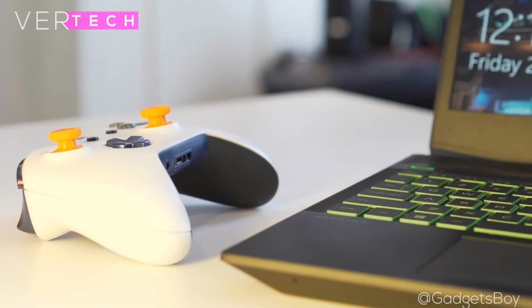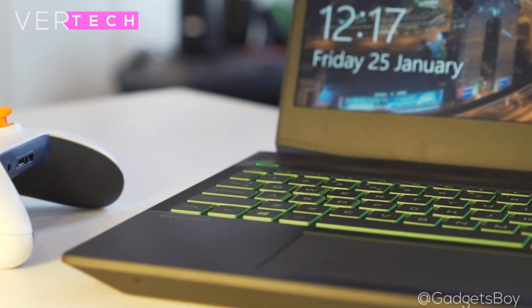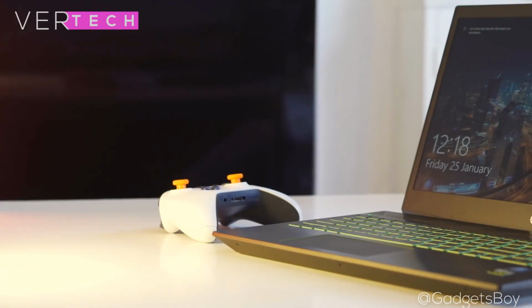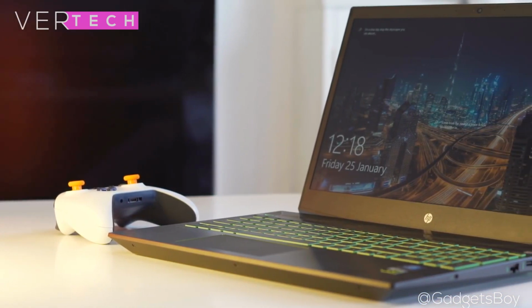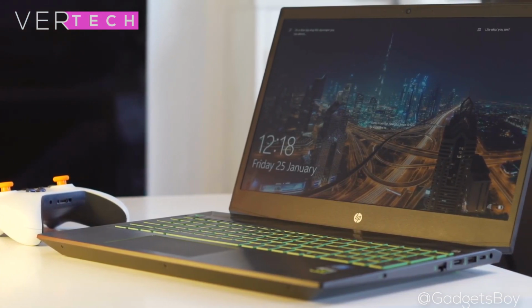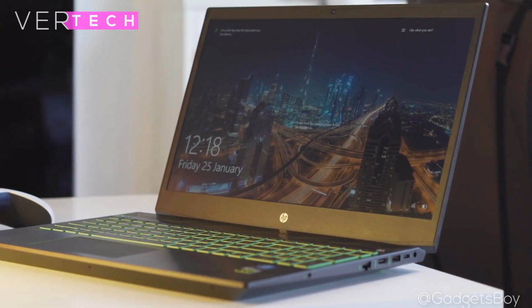The design and build quality of the HP Pavilion is some of the best on a gaming laptop in my opinion. The laptop is made of a combination of metal and plastic and has a very angular look to it with sharp edges and a texturized finish to complete the look. Overall, it gives off this very unique look and feel that is more than good enough for the price. Another great thing is that the laptop isn't even that thick or heavy at all when you look at other gaming laptops and is very manageable.